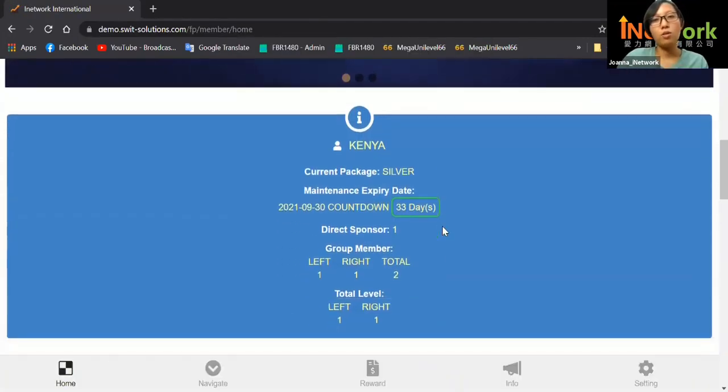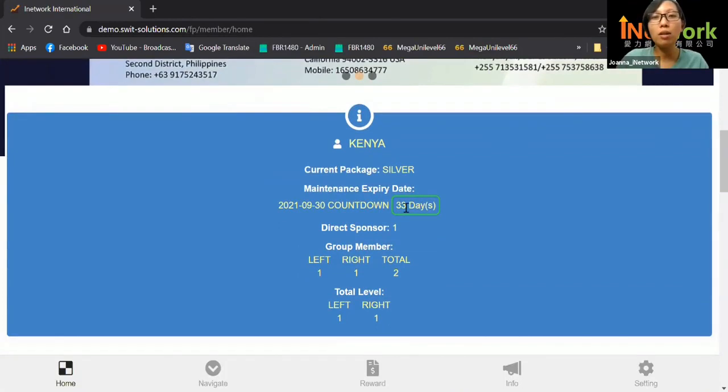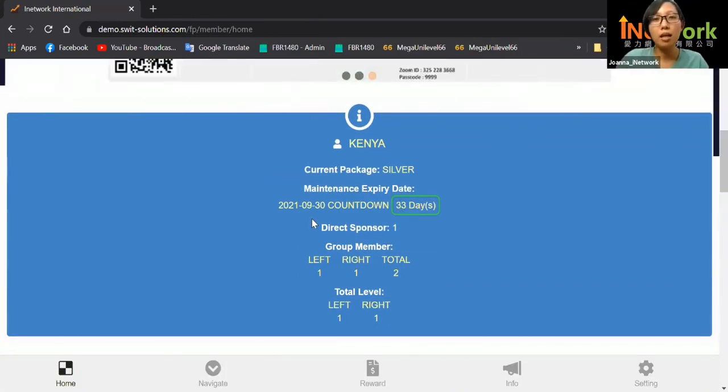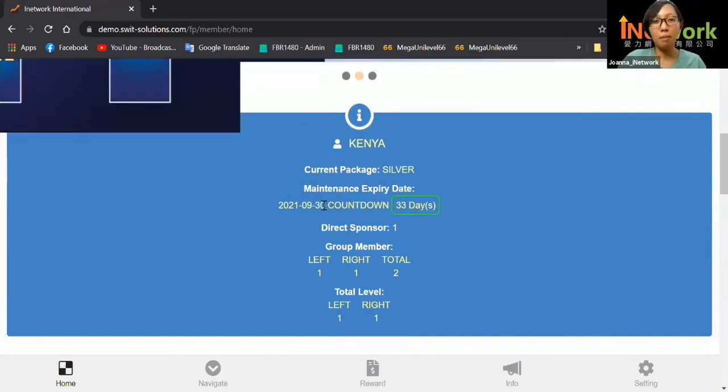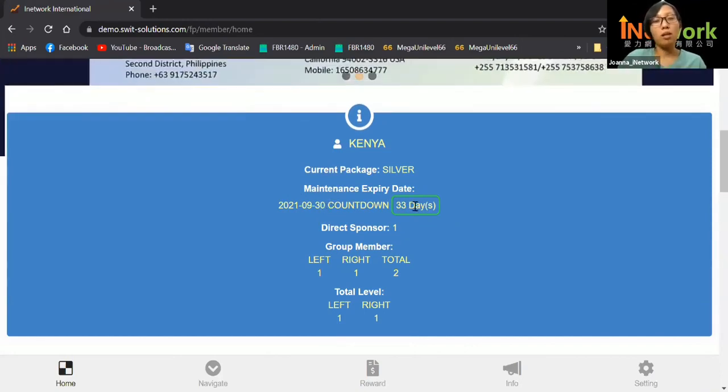Okay, so now you can see here, my maintenance count already extended another 30 days and my expiry date instead of 31st August is now 30th September. All right, so this is a way to do maintenance.